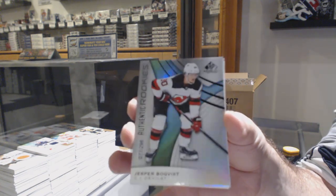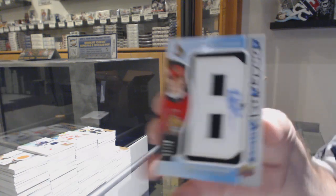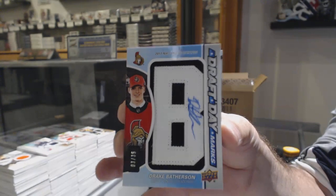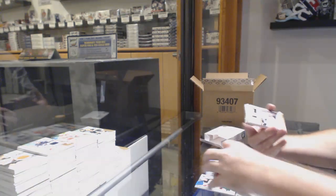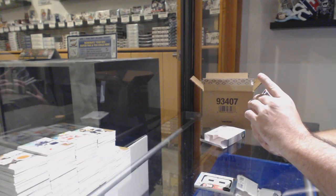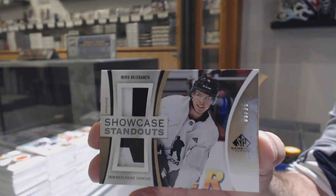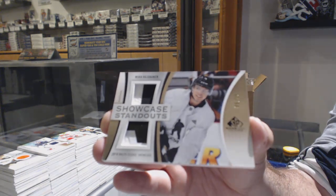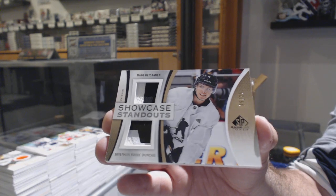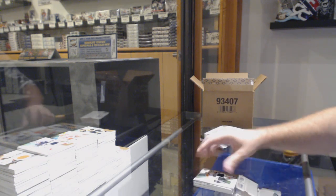Oh, we've got a /275 Brett Hull rainbow. /298 Bulkfist rainbow rookie. Another Draft Day Marks, I think a second of this guy, Drake Batherson. Pretty sure we had two of him. Drake Batherson. Very nice. Numbered, of course, went off his jersey number. Numbered to 25, Showcase Standouts Dual Patch, Miro Heiskanen. Showcase Standouts Dual Patch, Miro Heiskanen.